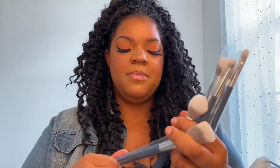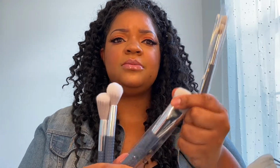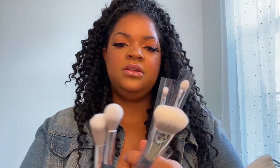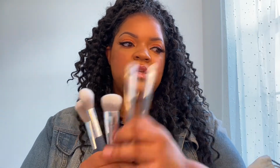Okay, so this is a brush set, which I love brush sets, but I don't think I chose this. I definitely didn't choose this. Oh, this would be a good contour brush. Nice. Okay. And 2 eyeshadow brushes. Okay. All right, I'll give you that, but I didn't choose this, Ipsy.